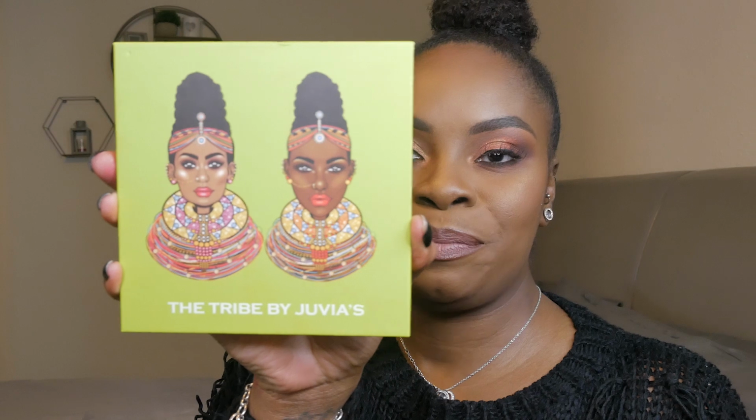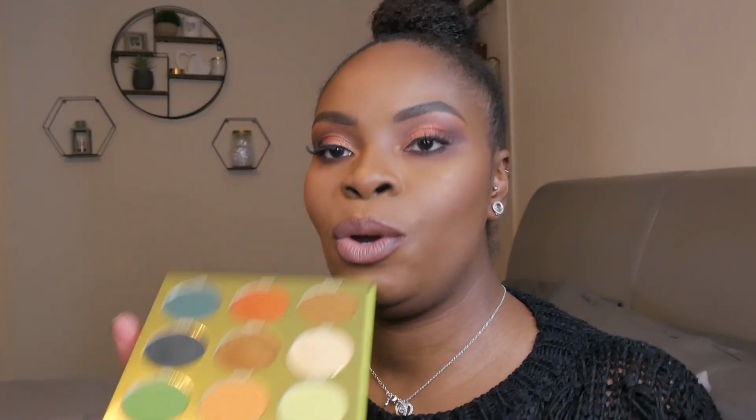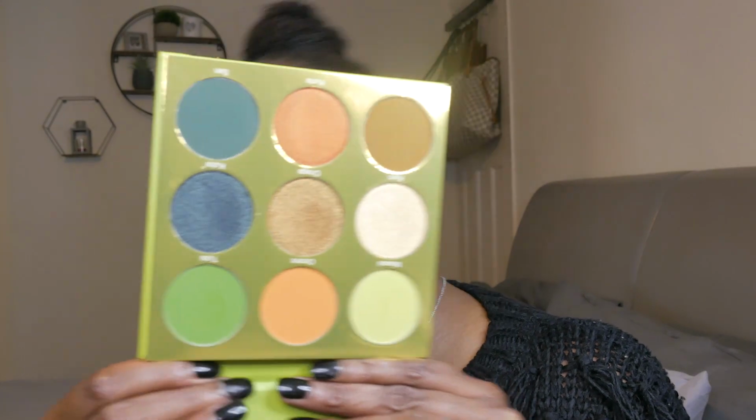Coming in at number 3, controversial, because I know everybody puts this one at number 1, and it would have been number 1 if the other 2 hadn't come out, but it's the Tribe palette. Now, this is a gorgeous palette. Stunning. Look. Come on. Look at these colors. Like, oh my God.